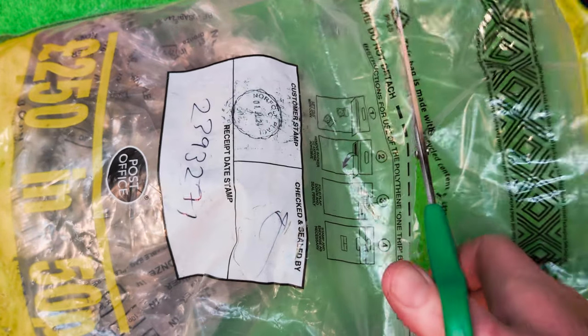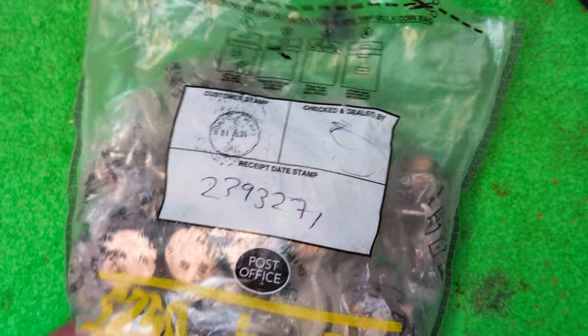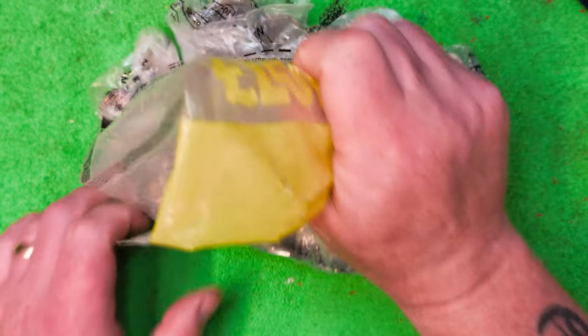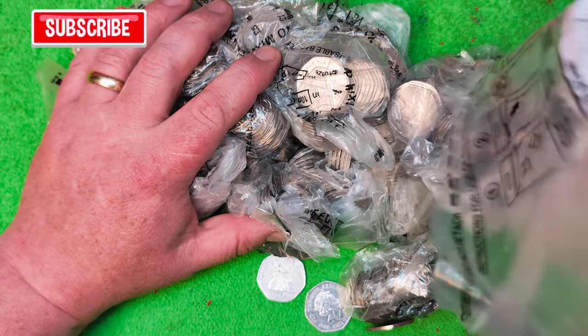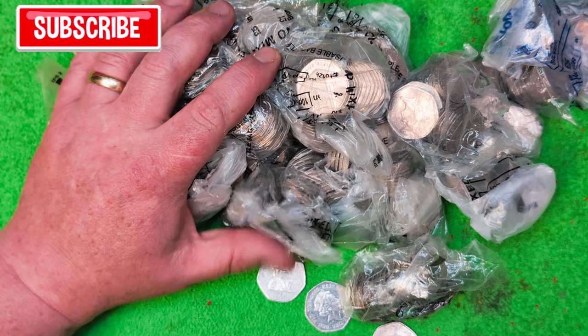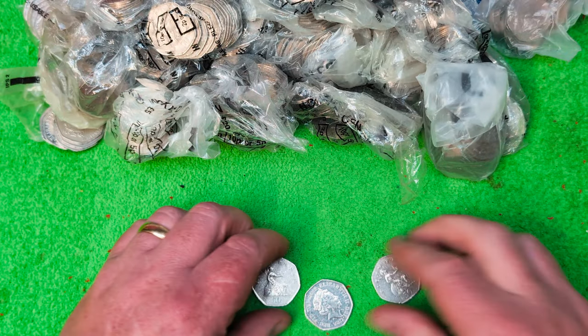All right, let's snip the bag open. Come on, I didn't go up there and get it. It was delivered to my local post office. Okay, we'll get the paintbrush out of the way. Right, here we go. Oh no, we've got a spillage already, folks. Spillage on aisle number 9. Okay, save the bag, push them to one side. Got some coins already spilled.